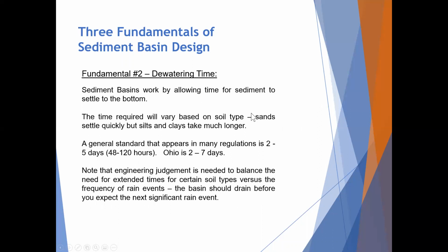So the second fundamental is dewatering time. Most states, the standard is 2 to 5 days. A lot of people shoot for 3 days. Ohio allows up to 7 days, a 2 to 7 day range. We typically recommend trying to stay in that 2 to 3, not over 4 day range, just so that the basin drains out before you have your next thunderstorm and it overtops the spillway.